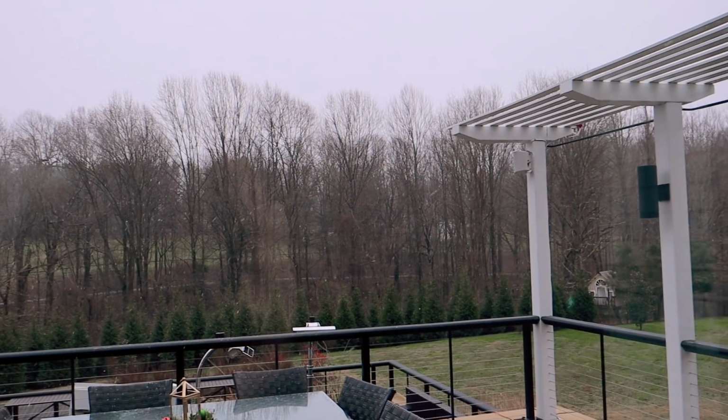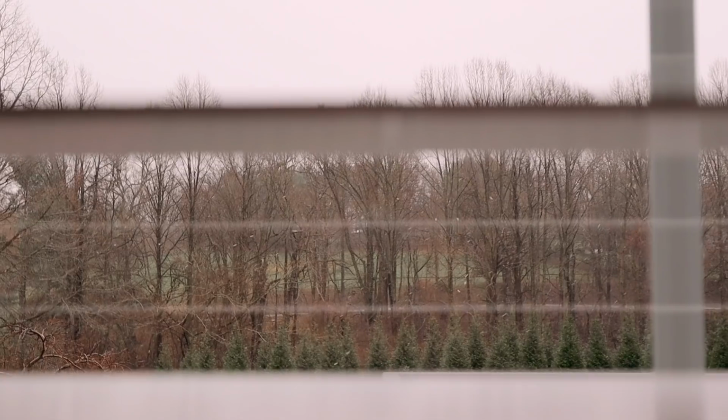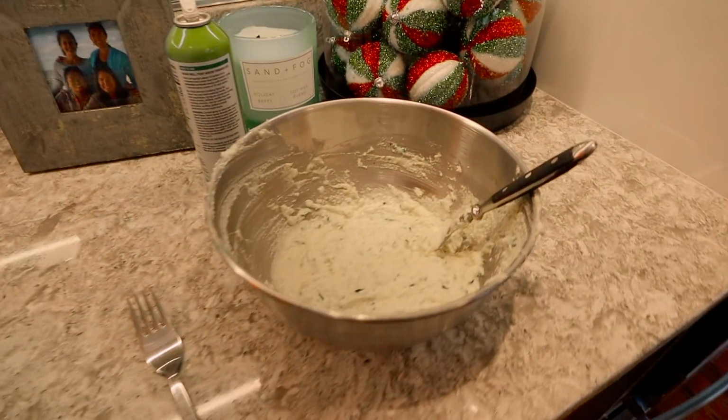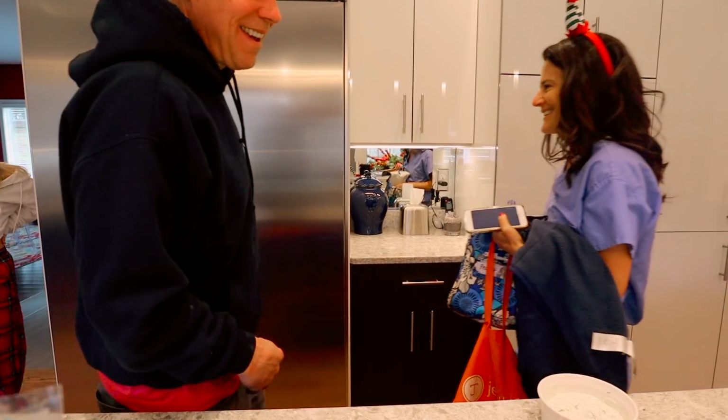It's snowing. You can actually barely see it, but snow. It's snowing. Yay. So on the menu we have a vegan kale Caesar salad, a bunch of fruit, and we're making some zucchini waffles. This is what they look like. And we are almost ready. Hey, nice little hat.